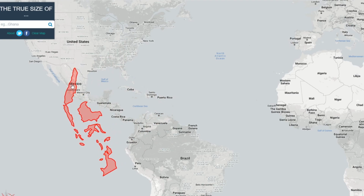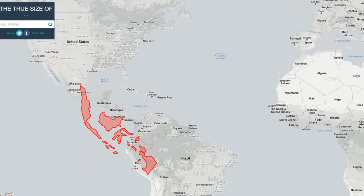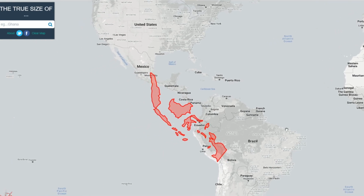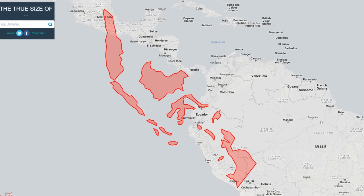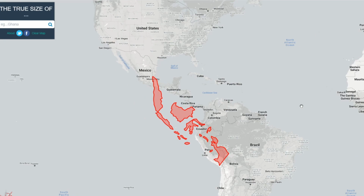People tend to mistake the size of Indonesia as being small due to the distortions of the Mercator map projection, which makes countries closer to the equator appear smaller than they actually are. I hope this video enlightens you to the fact that Indonesia is a pretty massive country, much larger than many people would imagine.